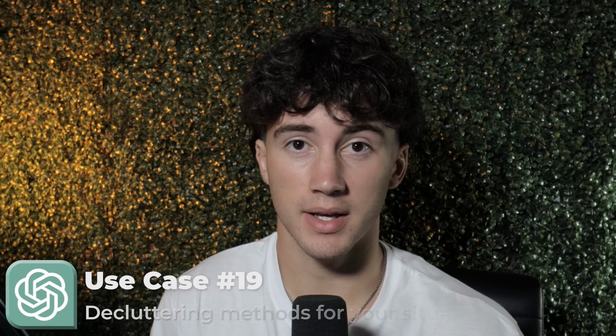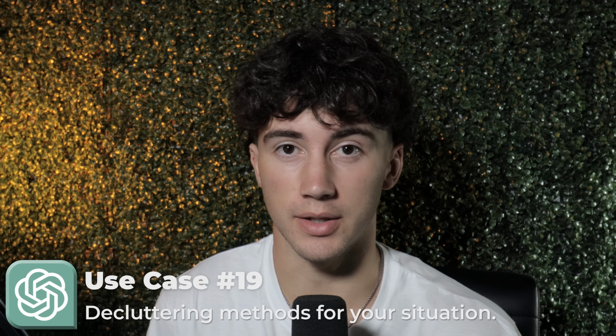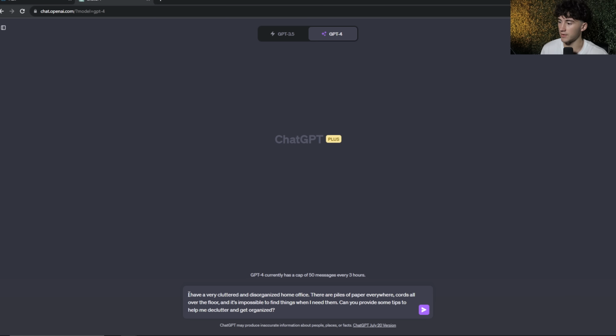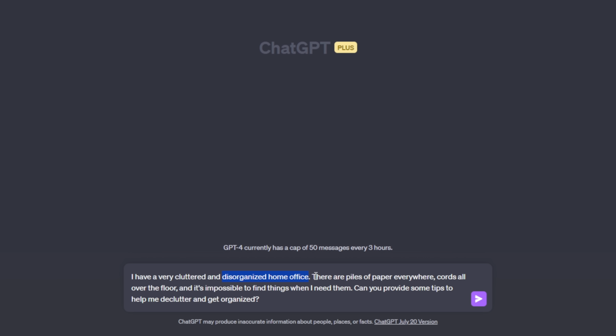Time-saving use case number 19 is going to be for those of you who have a lot of cleaning to do or who do not like being decluttered, because this tip is to use ChatGPT in order to help you declutter and better organize your life or your space. Let's say you work from home and you want to get your office clean. You might be able to ask ChatGPT something like this. I have a very cluttered and disorganized home office. There are piles of paper everywhere, cords all over the floor, and it's impossible to find things when I need them. Can you provide some tips to help me declutter and get organized?